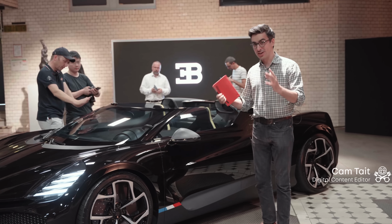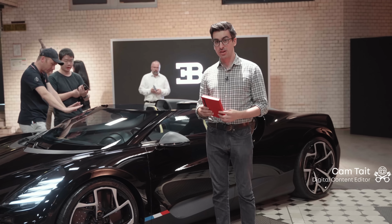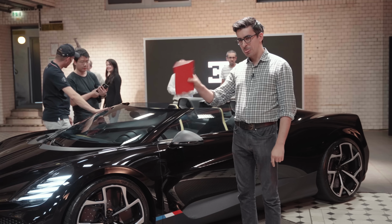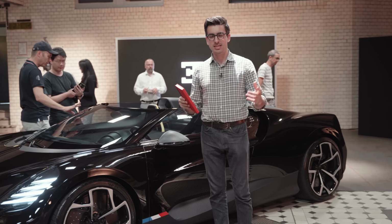And today, I've literally just got all the features. This is so off the cuff that I'm even doing the motoring journalist cliche of holding a notepad. So let's not waste time, let's get stuck into it.